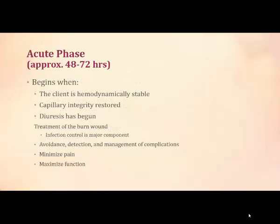In the acute phase, which is approximately 48 to 72 hours post-burn, it begins when the client is hemodynamically stable, capillary integrity is restored, and diuresis has begun. Acute phase continues until the wound closure is achieved, and we manage the treatment of the burn wound in this phase.